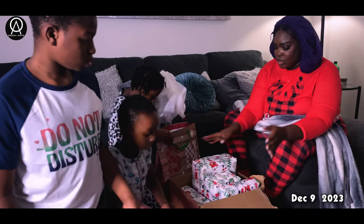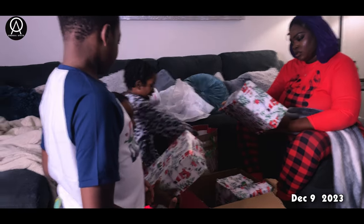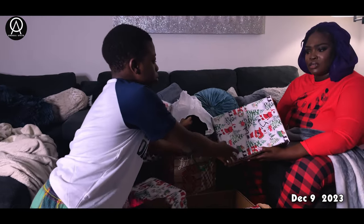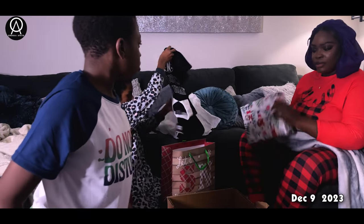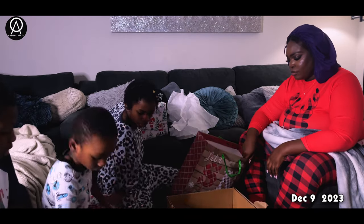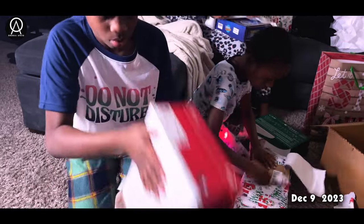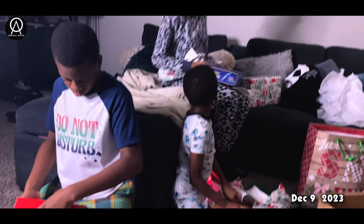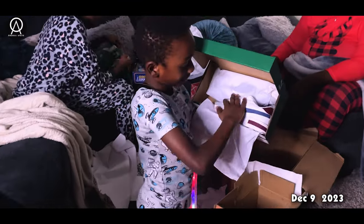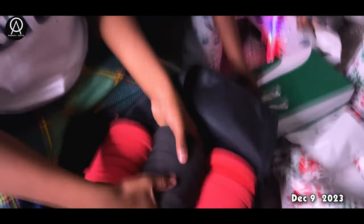That's Kamal and Junior. Ooh, me and you, Kamal. Ooh, I got a fanny pack! Yay! That's Junior, that's me. This is mine. Thank you, Auntie. Okay, this is mine. Open the individual first. Thank you. No way. I got a size. Yay! Thank you, Auntie. Oh, come on, we got a big TikTok toy board. You wanna play?